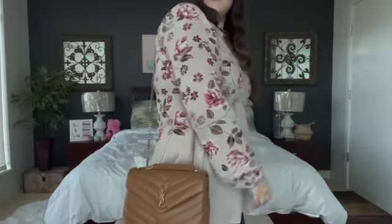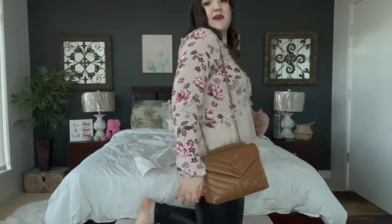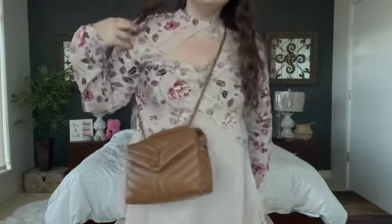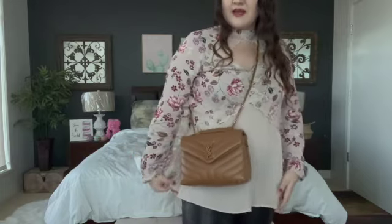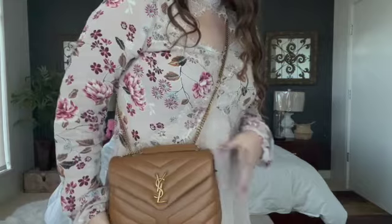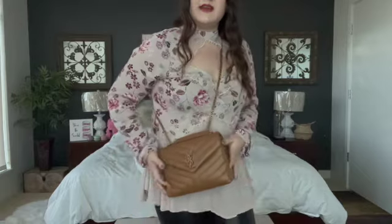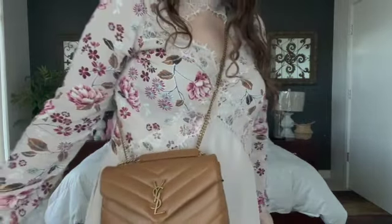And then this is what it looks like on the shoulder. I'm 5'7". This is kind of how it hits me here. I love this length too. I tend to like to wear it as a crossbody more, but that is a more casual look. So as a crossbody, it depends on you. This does take up more space, and there is a smaller version of this bag called the toy size. For me, I'm okay with this size. It does get kind of heavy, so just consider that. And the chain is heavy on its own too, but that's just because it's so well made.